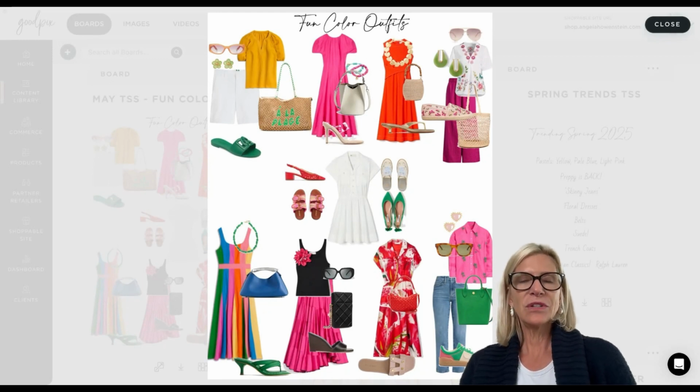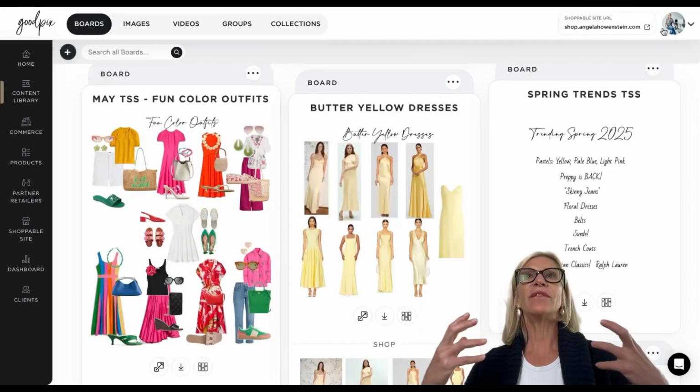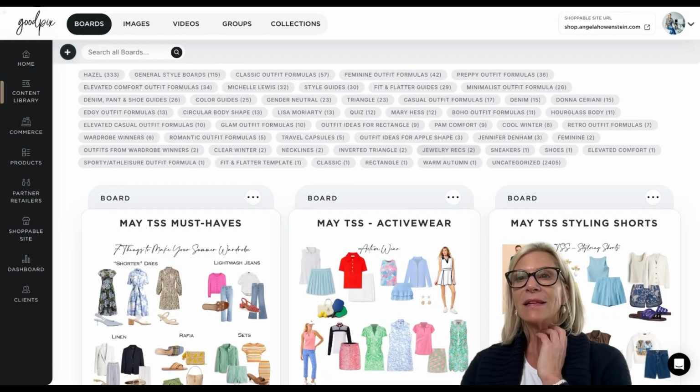Anyhow, just the rule of thumb, if you want to wear something black, brown, gray, tan, white, get your color from somewhere else so that you can jazz it up and feel really like you're in the season. So those are my tips for the month of May. I'm so excited that I could share all that with you guys.